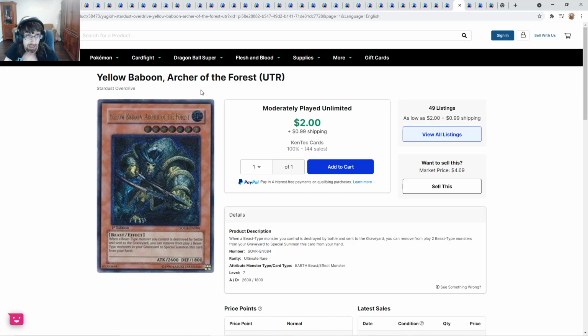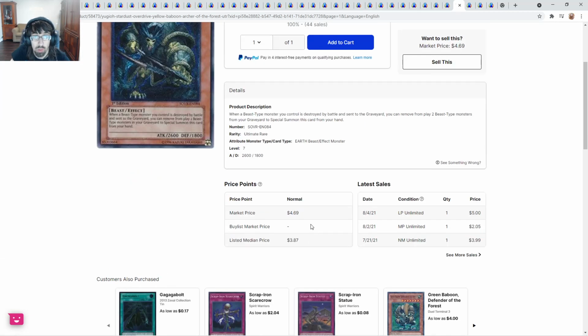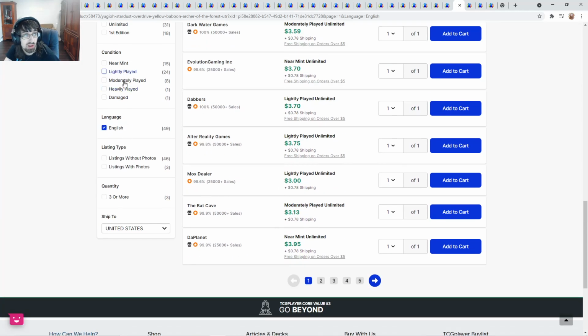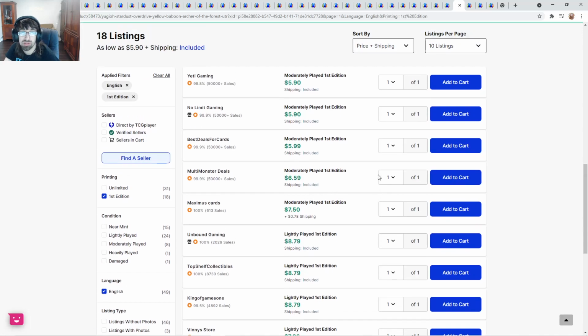Ouchies. Yellow Baboon, Archer of the Forest here. Guy looks really cool, actually. When a beast-type monster controls combat balance in the graveyard, you can move for play 2 beast monsters from your graveyard, special this card from your hand. Okay, it's like a $3-4 ultimate rare. First sets are like mob plays are like 6, light plays are like 9.